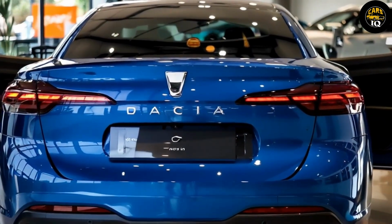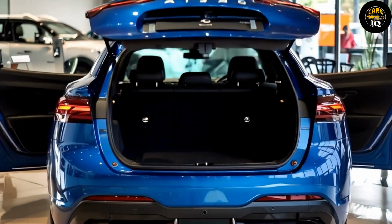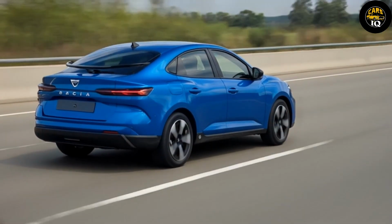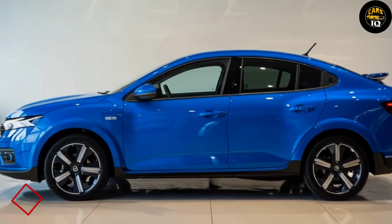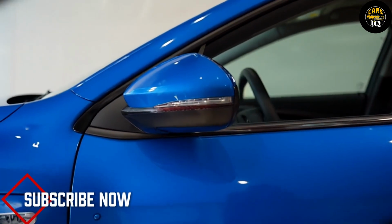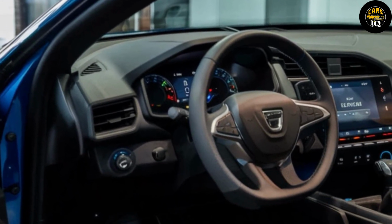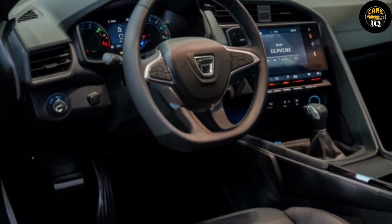Powertrain options and performance. Under the hood, 2 engines are on offer: a 1.0-litre turbocharged 3-cylinder for maximum efficiency, and a punchier 1.3-litre 4-cylinder for those who want more zip. Both can be paired with a manual or CVT automatic, delivering smooth power delivery, competitive fuel economy, and enough responsiveness for both city commutes and weekend getaways.